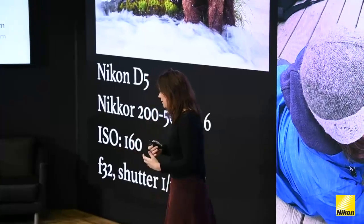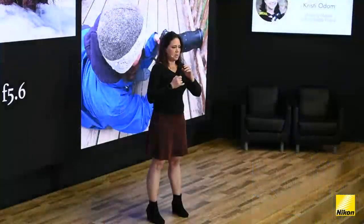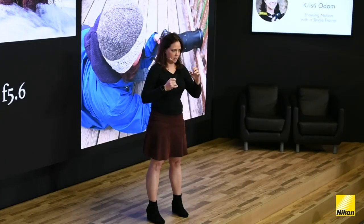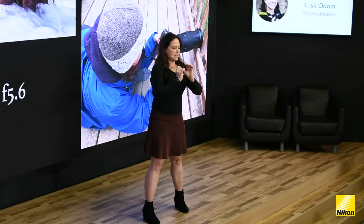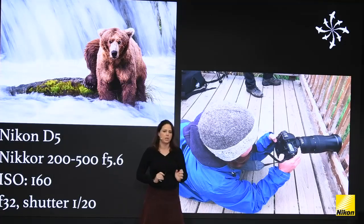And I started to learn I could actually control my breathing too. Like when I hold my breath in, I'm a little shaky. But there's a moment after the exhale where I'm totally still. So even though I'm in that position, I'm down at 1/20th of a second, and I want that bear to be sharp. So I'm breathing in a way where I'm exhaling, and then I'm pressing the shutter. And that reduces my own camera shake.